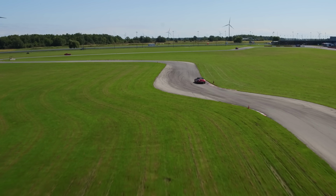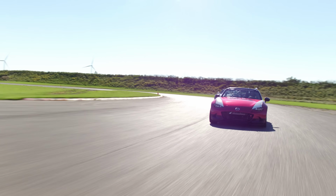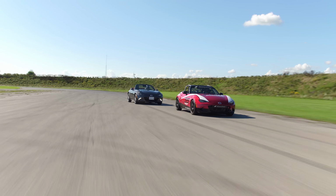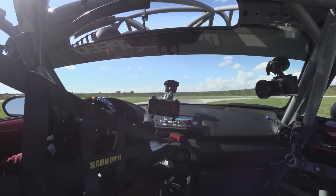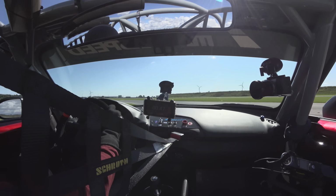All right, boys, we just got back with the Cup Car, and that's quite an experience. What do you think? It is a lot of work. There's so much going on, but it does handle way better, and we were all faster. Yeah, I mean, race car faster than regular car. It works. But the amount of time you take off your lap, is it worth it compared to the 2019 regular Miata?